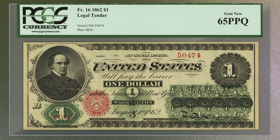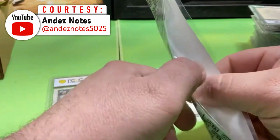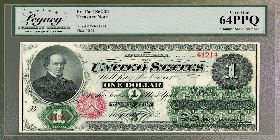These statistics don't include PCGS Currency, the holders that suck, which was a company that licensed the PCGS name for banknote grading from 2009 to 2019. After losing the name PCGS, PCGS Currency became Legacy Currency Grading.